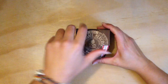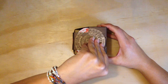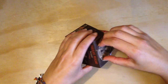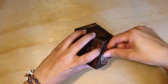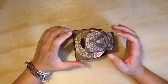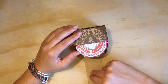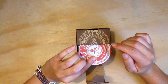So yeah, let's go ahead and open this box and see if we can find those instructions for the hot chocolate. Let's see, I don't want to rip this thing. How do I get this? So I actually have tried the first one already. I was an eager beaver and wanted to try it before I made the video, but I had to stop. So you can see I actually nibbled a little chunk off this one already. It's pretty good, but I'm gonna go ahead and try it again for the sake of this video and describe it to you.